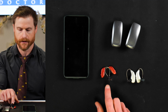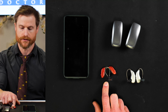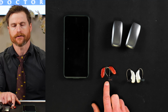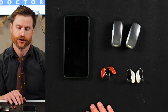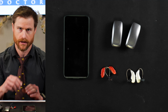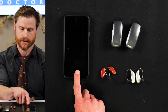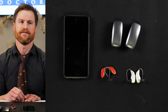ReSound and a couple other hearing aid manufacturers, Starkey, Signia, Oticon too, they are using LE audio, which is really cool because you can access an Auracast feature. That's like, if you've ever heard of a public broadcast with Bluetooth, that's going to be through Auracast. That's new and cutting edge. However, LE audio is only available on certain phones, and even the phones that it's available on, it's really buggy. It's inconsistent and can be very frustrating.